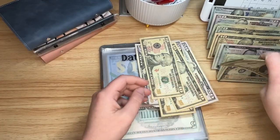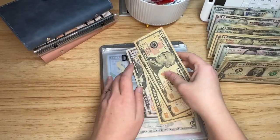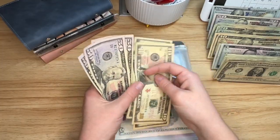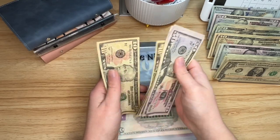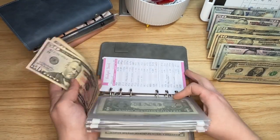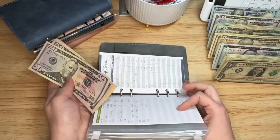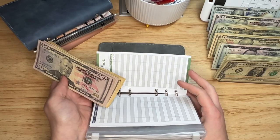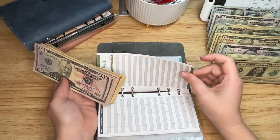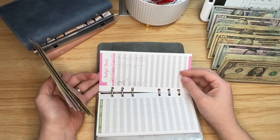3, 1, 2, 3, 4, 5, 6, 7, 8, 9, 10. Sorry, I had to think for a second. And of course the clock goes off. So 51, 52, 10, 20, 30. That should be right. So yeah, they're so dry. Yeah, 230, okay.